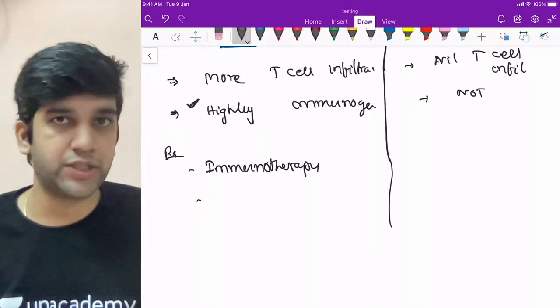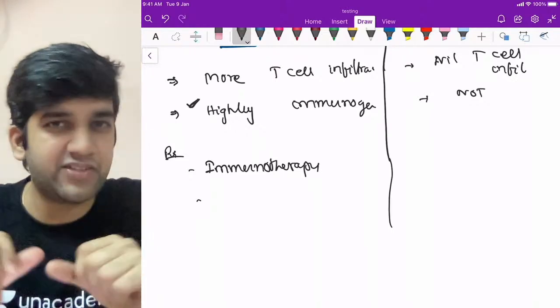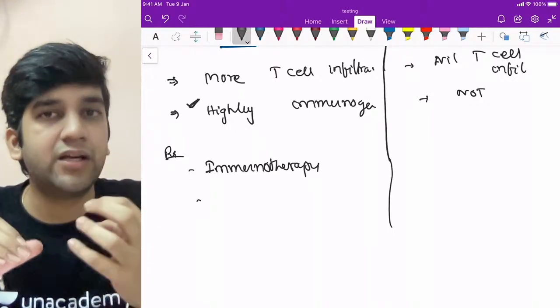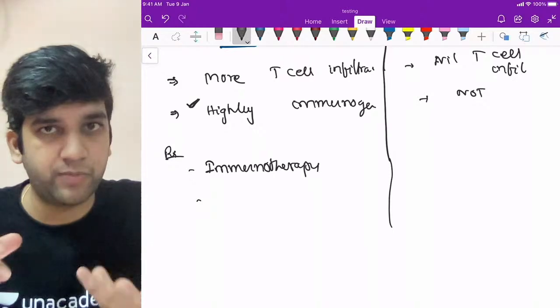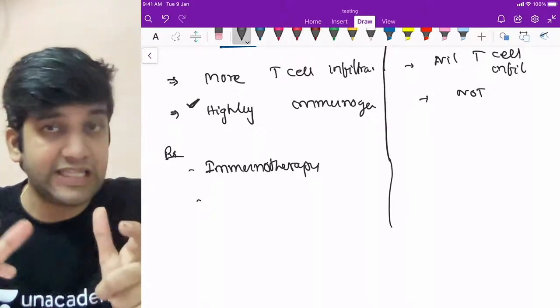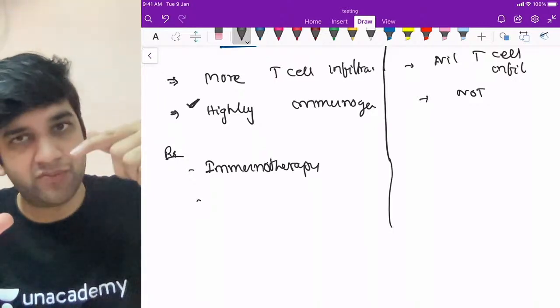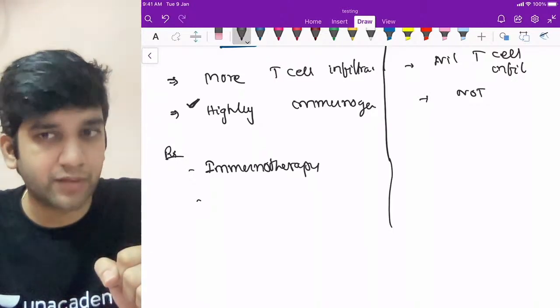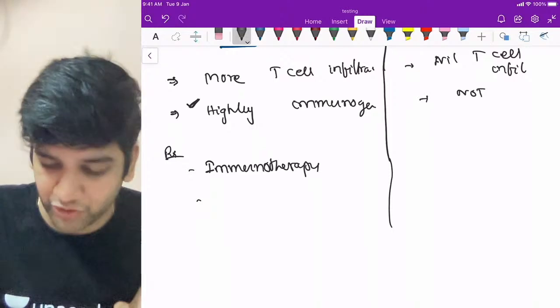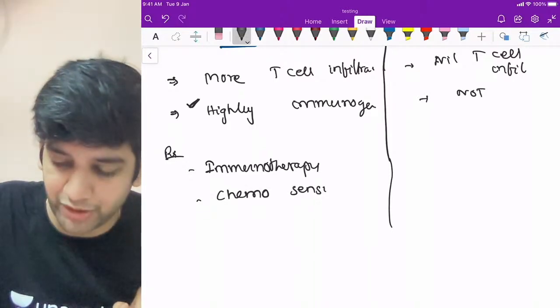Right? The defective mutation. Is it easy to kill a cell with a mutation, or is it difficult to kill a cell with a mutation? Or in other words, a cell with a mutation like mismatch repair, is it stable or unstable? It will be unstable, right? So when I have an unstable cell, can I give chemotherapy and work on that? Yes, I can give chemotherapy. They will be chemosensitive. Again, very important.